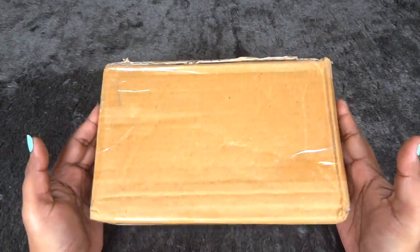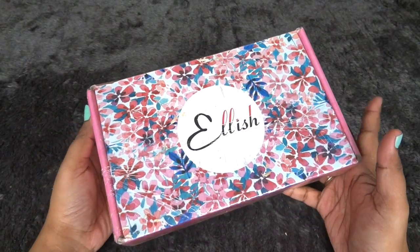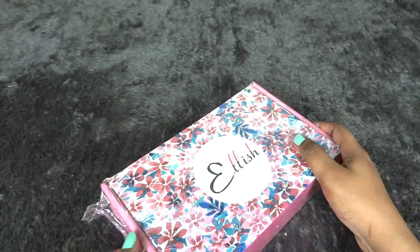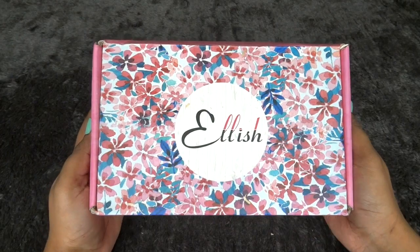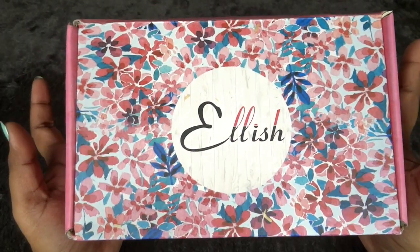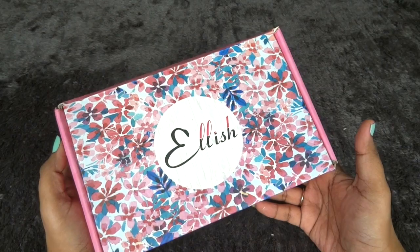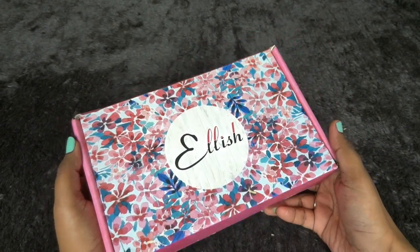This is how the package has reached me in a brown cardboard box. So inside we have this beautiful box with floral print, and again over this we have a layer of polythene. So that's our very beautiful and pretty Ellish box. I really like it. This is the same box as last month and it's a proper box with the logo and everything. So very professionally made and very sturdy and nice looking box. You can definitely use it as a storage option or something as a decor piece.